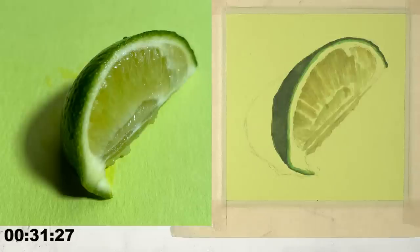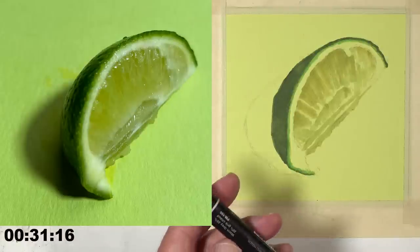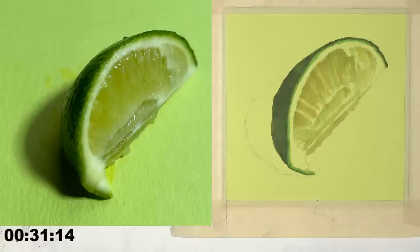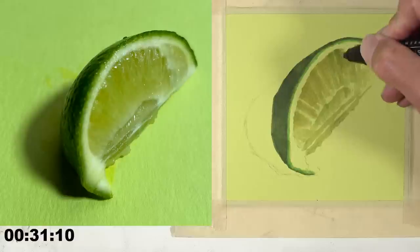Jack has a question about the markers. When they dry, does the value change? Maybe slightly. They might get a little bit lighter. Okay. Now I'm going to go for a little bit of 20% warm gray. And this is going to make some of the values a little bit darker, so this is going to add a little bit of variety.